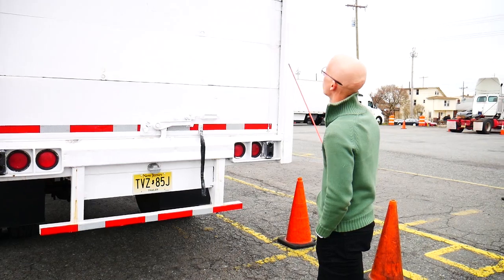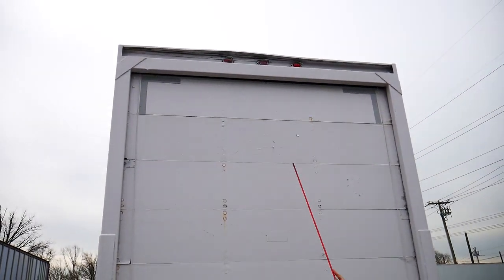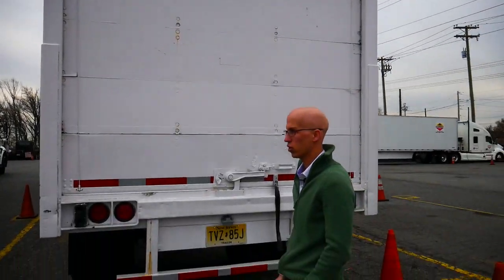Over here, we're also going to have lights on top, which is going to be our clearance lights. They are red, the proper color, and clean and functional as well.